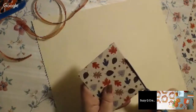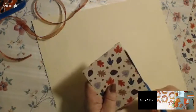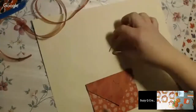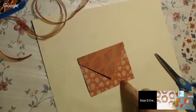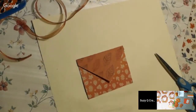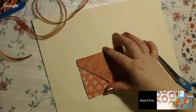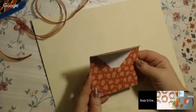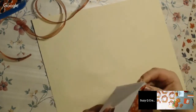I like that paper, Suzy. Thanks. I thought it was super cute. At first I thought I was going to do just this one with a bunch of leaves, but then I thought, that looks really cute with the two on there. So now I don't know what I'm going to decorate this with, but I know I won't try making this out of cardstock, that's for sure.